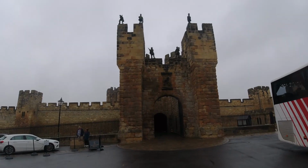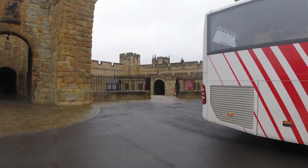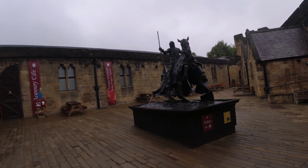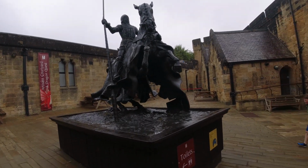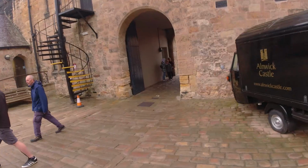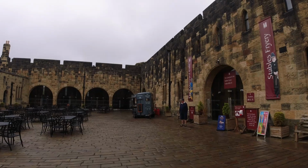I'm up in Northumberland, and it's slightly wet after all this nice sun we've had, but I'm coming to see that. If you can see that, it's cute. So let's go in. I don't have to use this camera because my other one's going to get wet. Let's go. Okay.